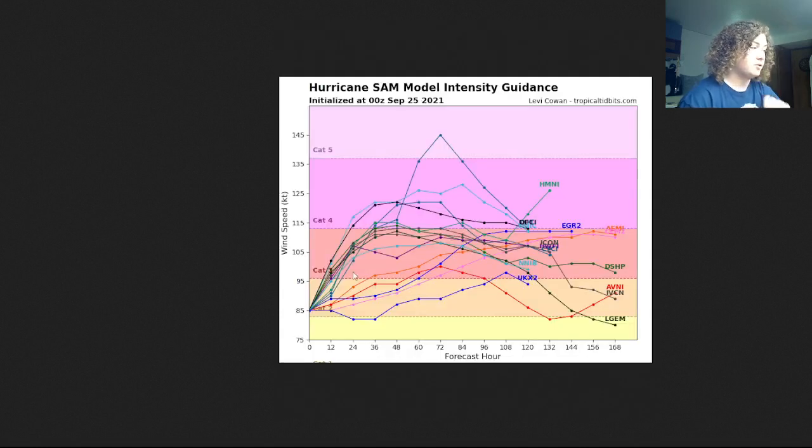Intensity models are continuing. As you can see, it's a 100 mile per hour or 85 knot Category 2 hurricane. The majority of the models have it going up to Cat 3 in the next 12 hours. So that's pretty huge. And now a good chunk of the models have it going up to Category 4. The NHC still has it going up to a 140 mile per hour hurricane. I think that's right on par with what this thing's going to do. This one model, though, has it jumping all the way up to a Category 5 hurricane.